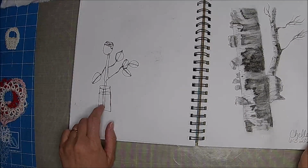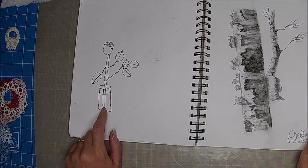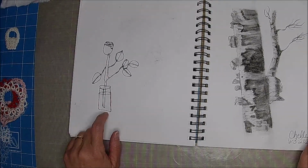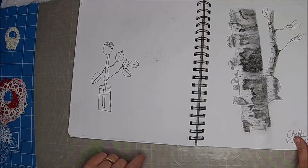This is me. When I had tendonitis, Clint told me under no circumstances was I to draw. So I just drew a little bit, and I might have drawn that with my left hand. I can't remember.